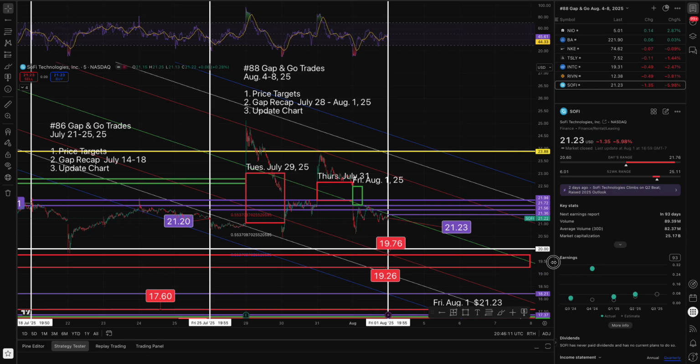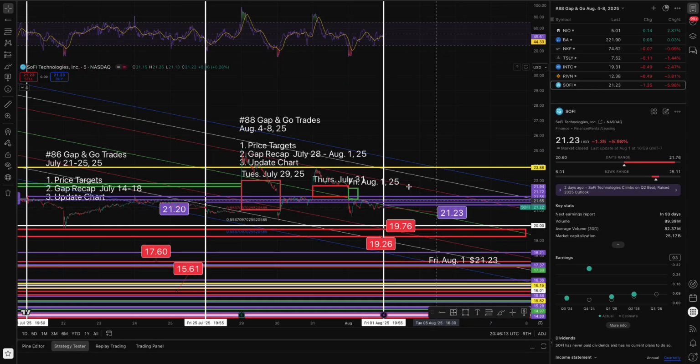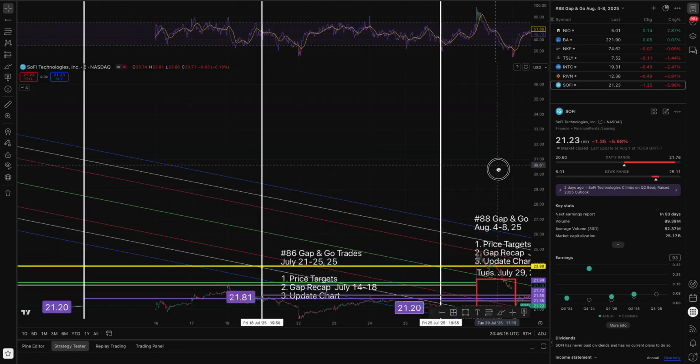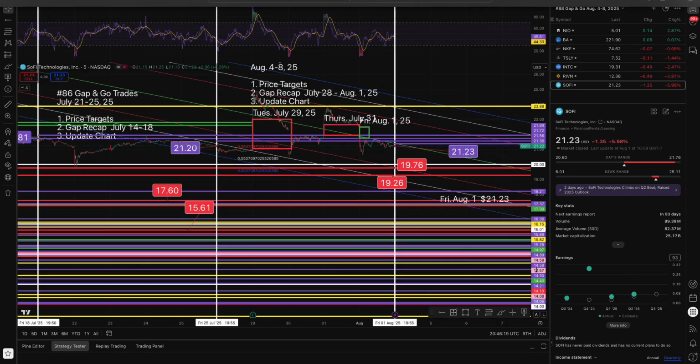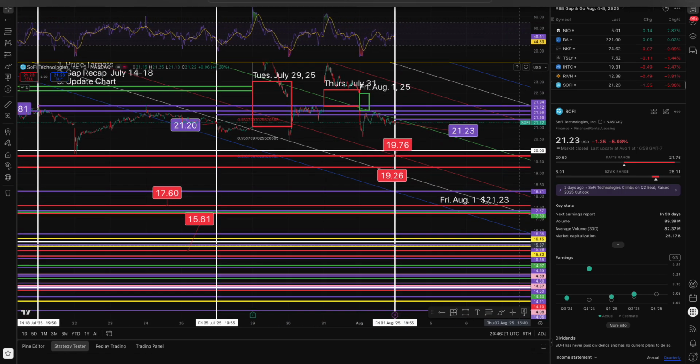Okay. And to the north side, I'll extend the other ones later, but it's moving farther away from it.